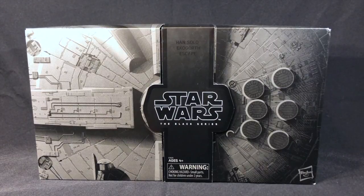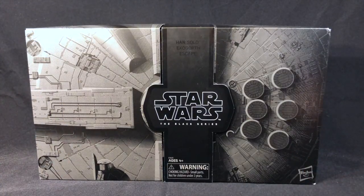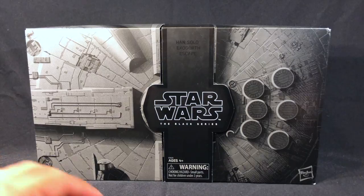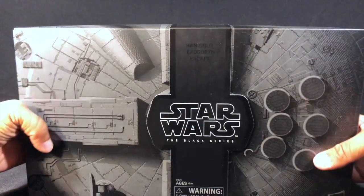Now, let's take a look at the packaging, all right? And if I said any of that wrong, I'm pretty sure you Star Wars nerds will tear me apart, but let's wait for that. So, this right here, the packaging itself looks like the top of the Millennium Falcon. And the box is pretty cool. The box is, let's move this a little closer.